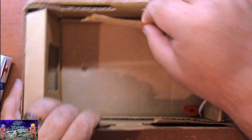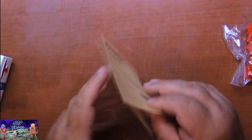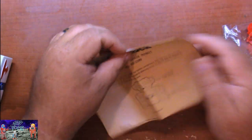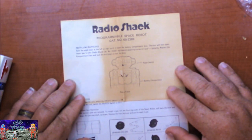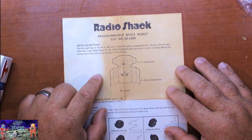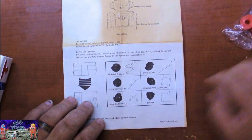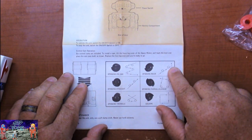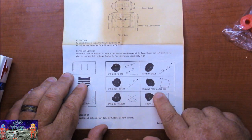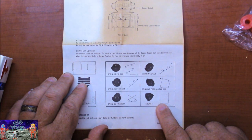Then we have the instruction manual right there. This manual has seen better days. Got some sun damage on it, as you can see. So there's the manual. Basically, it talks about how to install the batteries and then what the program discs do. So we have a spinning zigzag. That's kind of cool. We have a spinning wave, a spinning straight, spinning parallelogram, spinning triangle, and then a square.